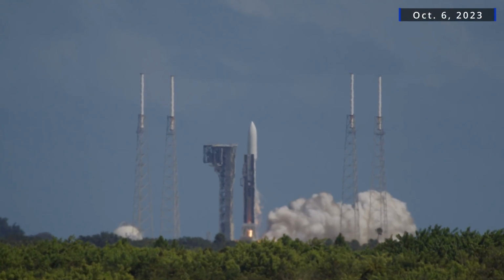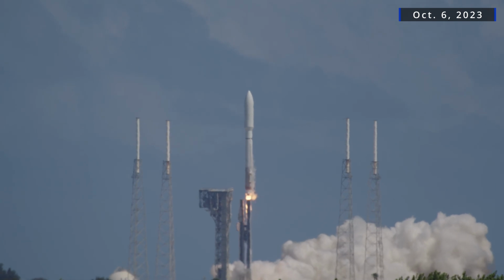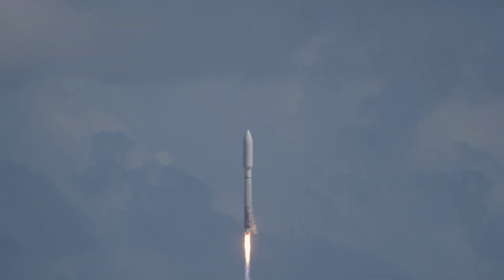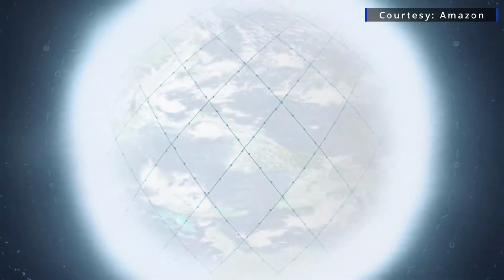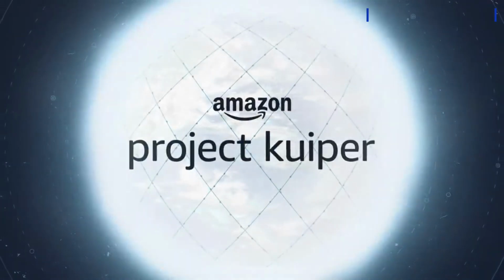Amazon got its own Prime delivery on October 6th. United Launch Alliance sent a pair of Amazon satellites up to low Earth orbit on board an Atlas V 501 rocket. The mission was dubbed Protoflight. It was the first in a series of dozens for Amazon's so-called Project Kuiper, a satellite internet megaconstellation.